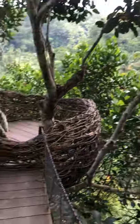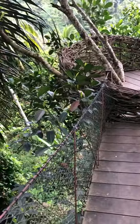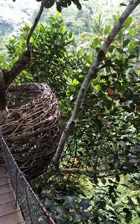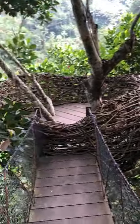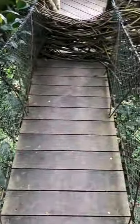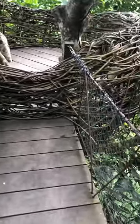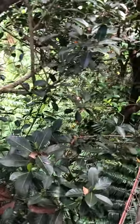You guys have come to Bali, you know this is the number one thing that people like to do here. Let's see if I'm brave enough to cross the bridge. Oop, it's a pretty steep drop down.